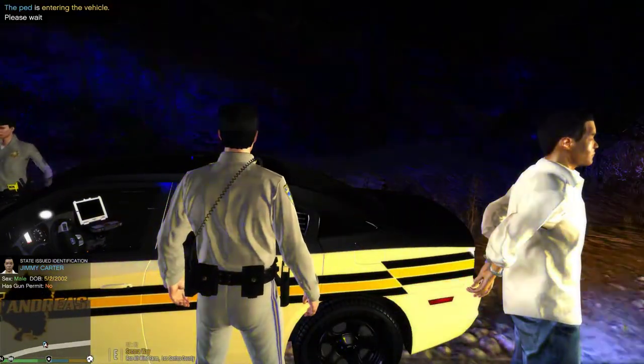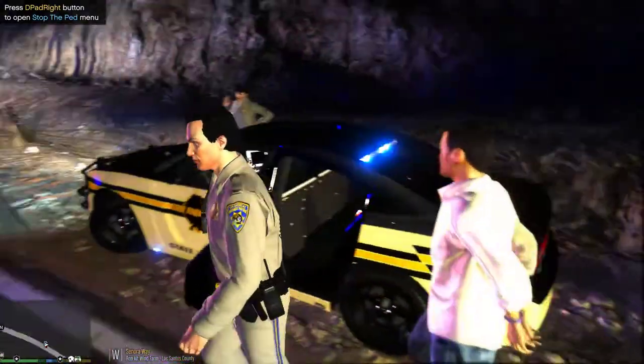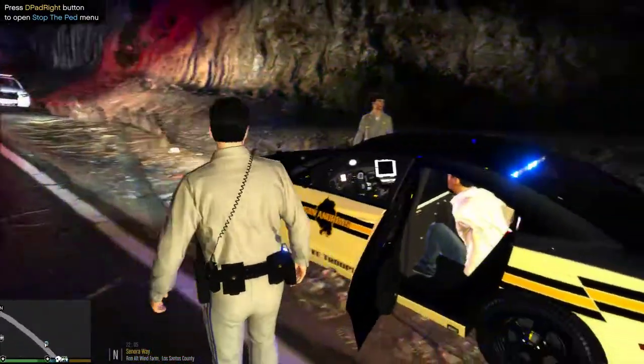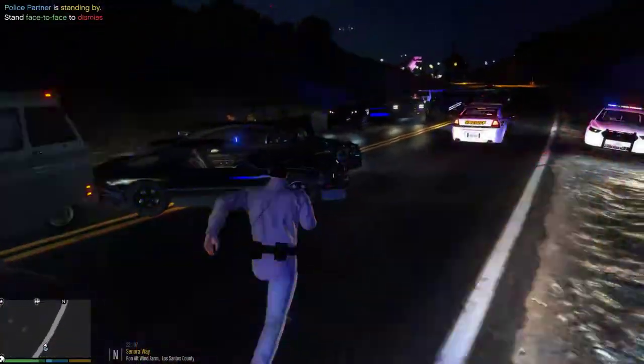I love having the multiple agencies, guys. I have some extra rooms with some vehicles, so, you know, we put it in. So let's clean some of this mess up.